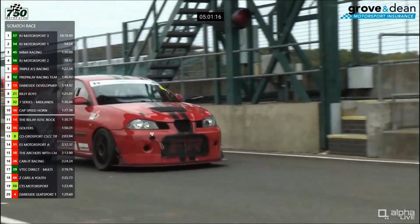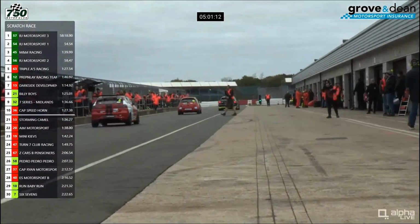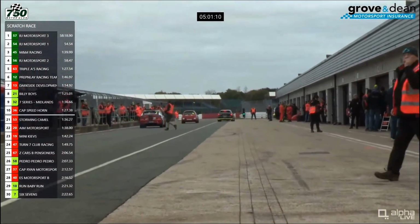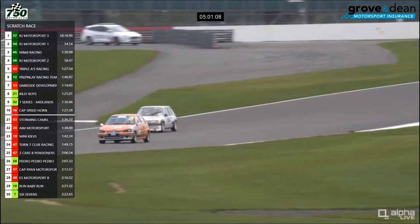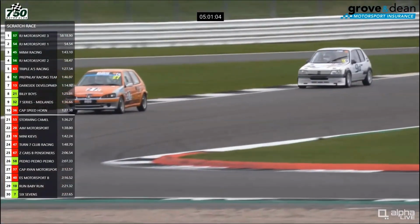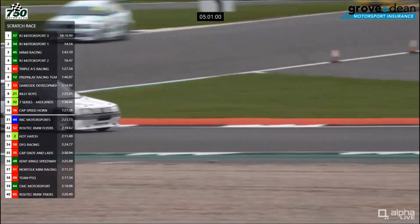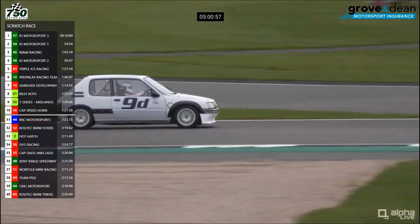That's all the sort of hallmarks of coming into the pits, I think. That's the Darkside SeatSport team, which is the team of Seat Ibiza TDIs and Seat Leon TDIs, Dylan Brichter, Michael Smith and Nicholas Bosch, so 3 drivers sharing.